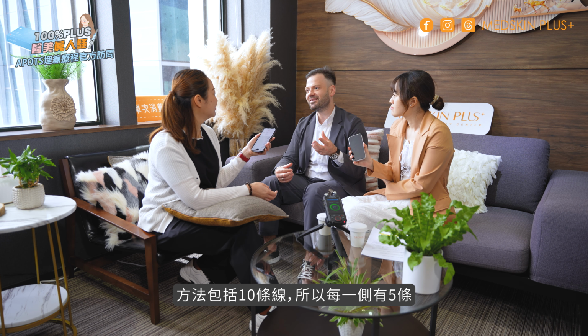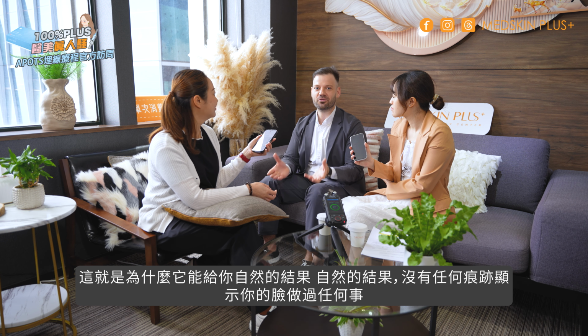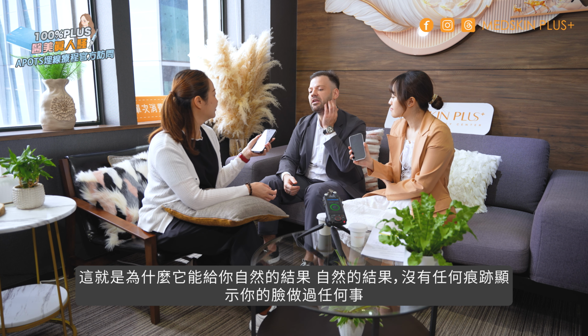And besides, we use not only one thread, we use the method itself. The method includes 10 pieces, so 5 pieces for each side. And the length of the thread is also different. That's why we focus on covering the entire area of the face with thin, flexible, and really strong threads. That's why it gives you the natural outcome, the natural result, without any evidence that something was done to your face. That's it.